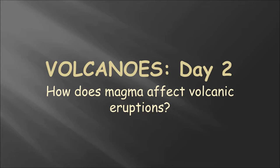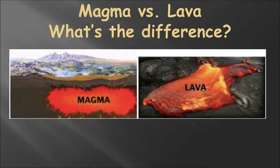So how does magma affect volcanic eruptions? Let's first define magma versus lava. What's the difference? We talked about this in class yesterday. The difference is where they are. Magma is underground. Lava is on the surface. When magma gets to the surface, it becomes lava. And that's the only difference. It's not like they're made out of different things. It's just where they are.